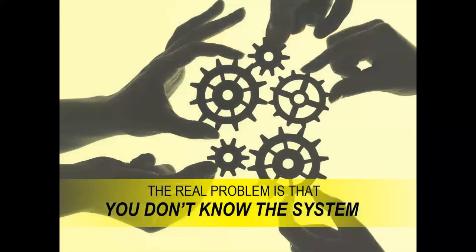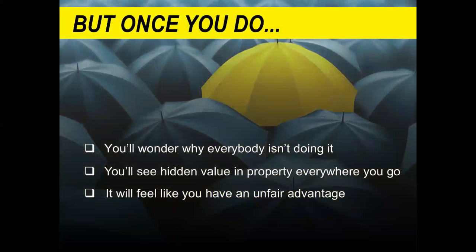I want you to know that none of these things are the real problem. The real problem is you just don't know the system yet. You don't know the step-by-step system to identify the hidden value in your property and how to extract it. Once you do know how to do it, you're going to wonder, why isn't everybody doing it? You'll be able to see how to create value in property everywhere you go. It almost feels like a game where you have an unfair advantage.